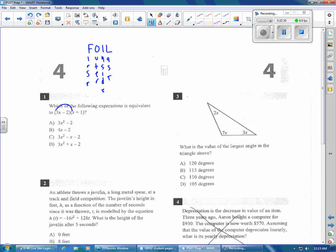So it means we're going to be doing our first, multiply them together. So 3x times x is going to be 3x squared. Outer, 1 times 3x is going to be 3x. Inner, negative 2 times x is negative 2x. And then last, negative 2 times 1 is going to be negative 2. So now we can simplify. So there'll be 3x squared plus 3x minus 2x is going to be just 1x or x. And then minus 2. That'll be this last one.